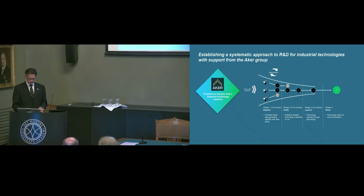Aker, on the other hand, intends to build its platform for breakthrough innovations on the shoulders of Prototech. A very structured approach to innovation, powered by Aker's capital, competence, and capacity, will surely boost commercialization of industrial technologies going forward.